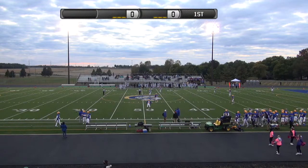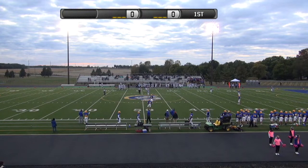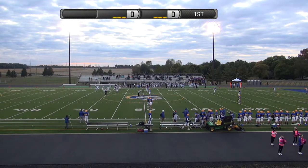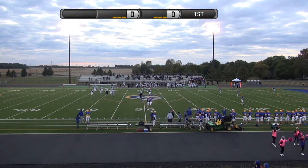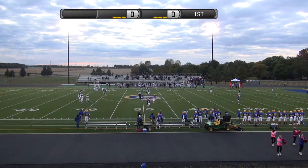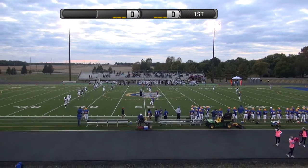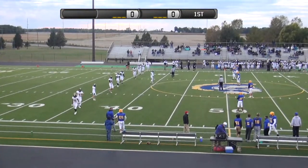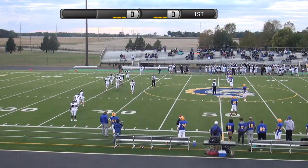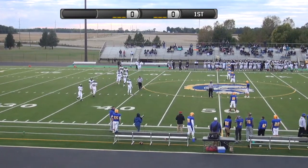Looks like deep to receive are Mikhail Willis and Andrew Martin, and I can't see the other number. Number 3, maybe? Is that Fields or Cardenas? It might be 23 instead of 3. I'll bet it is. Yeah, it's Zeke. So those guys are deep for the Athenians, and number 12 is going to kick off for Lebanon. That is Caden Bogus, the senior wide receiver. That's where he started.